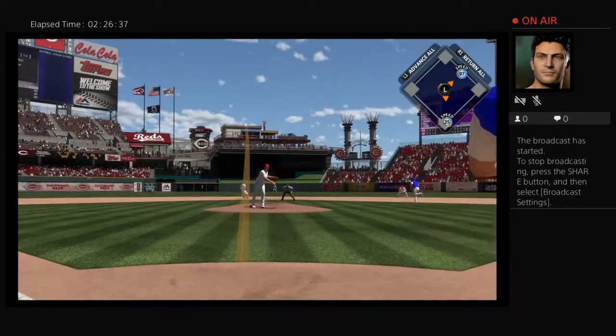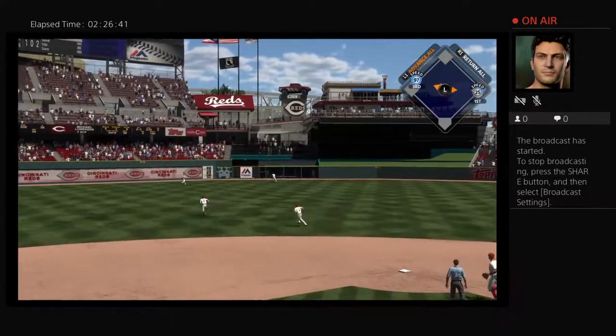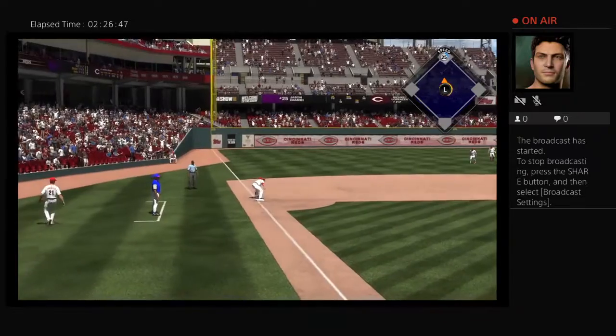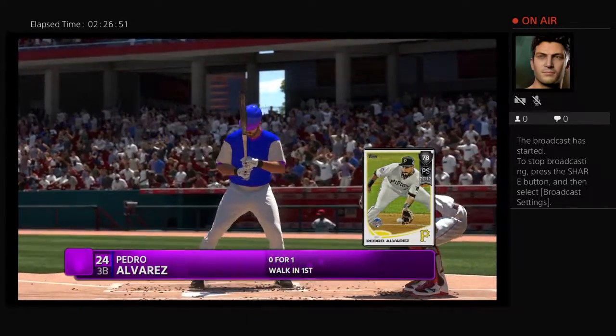Runner going a second time. Now a drive out to left center field. As he arrives at second without a play, as they jump ahead with a run scoring on the play.